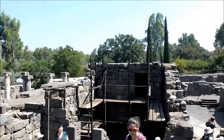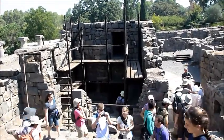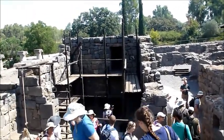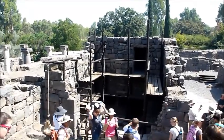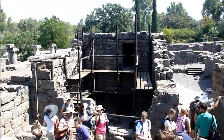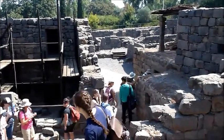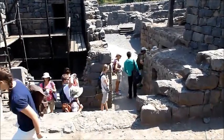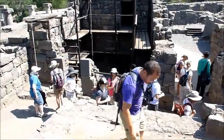Currently, I'm in the ancient town of Katzrin, which shows an ancient Talmudic village. This is actually a reproduction. This is not actually ruins here, but this is to give you an idea of what the houses look like. This one is actually under construction. And the space between the roads here is actually the distance that they would be. So somewhere like in Damascus or some of these ancient towns would have very narrow streets for walking.